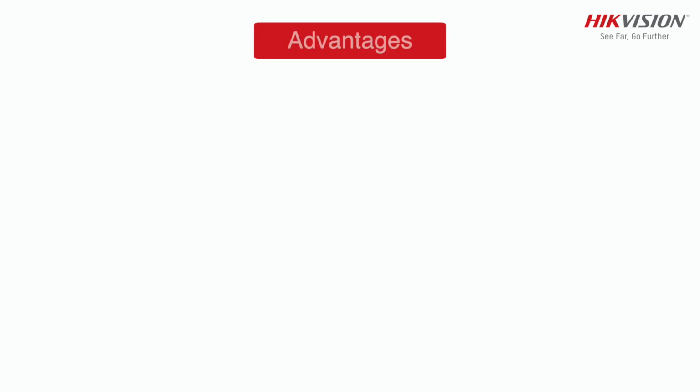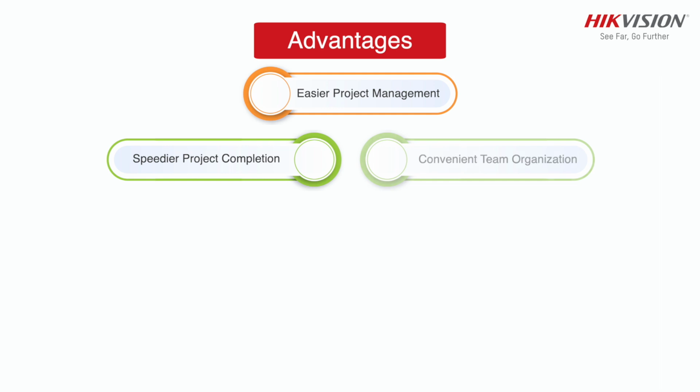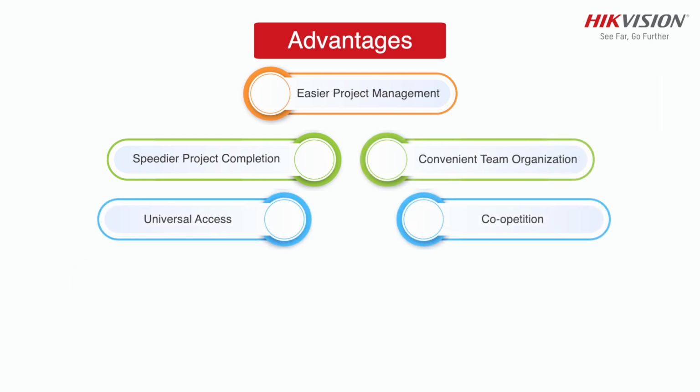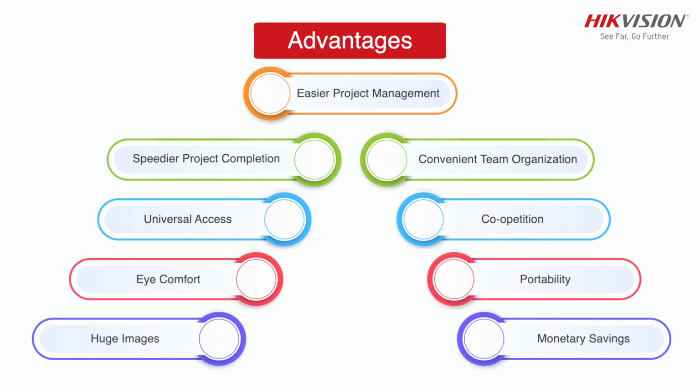Hikvision Smart Interactive Display Screen's advantages are easier project management, speedier project completion, convenient team organization, universal access, cooperation, eye comfort, portability, huge images, monetary savings.